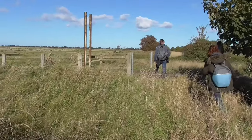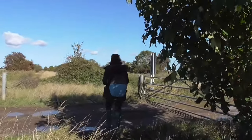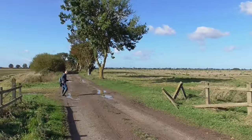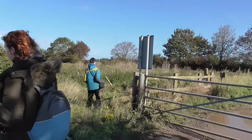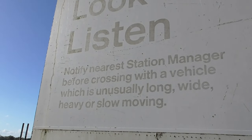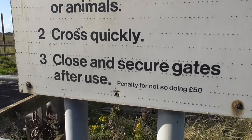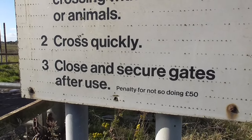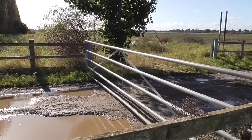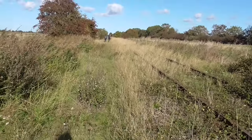Here we are coming up to another foot crossing, and the signs have been nicked. Cool. Well, there's a sign that side though. Look. Where are you going? Get a picture, okay. I just realised that side's probably better because it's got the sign on it. One of the signs is just about readable. Good thing the gate's closed. Because it's so overgrown here, with the long grass, you can only just about see where the track is.